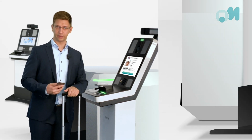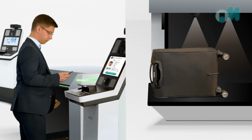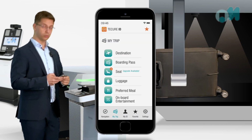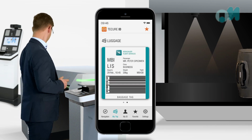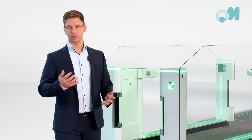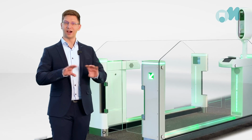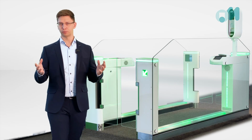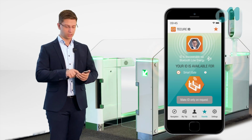You simply place your bag in the designated area. You confirm the request and action, and you will automatically receive your luggage tag in your app. Now, as you approach, the smart gate automatically prepares an authentication process and broadcasts an identification request for you to approve. But you can skip all of these approval requests by simply activating the Always Discoverable option in your Secure ID app.